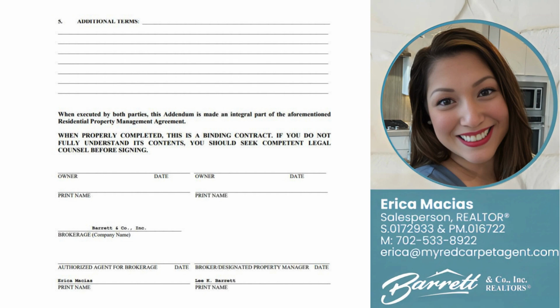This addendum, once executed by both you and us, becomes an integral part of your original residential property management agreement. If you do not fully understand its contents, you should seek competent legal counsel before signing. Please let me know if you have any questions about this form before you sign it.